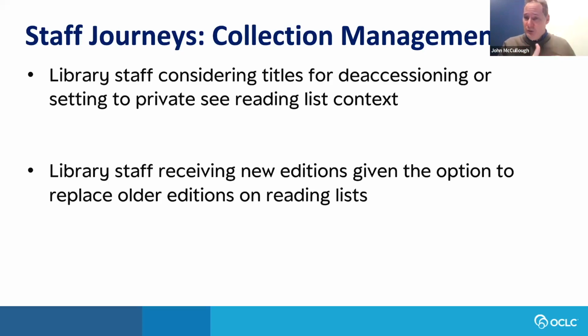system. That overlap is flagged using our WorldCat edition clustering so that the acquisitions department can effectively keep the resource lists up to date with newer editions, and you keep them that much more evergreen.